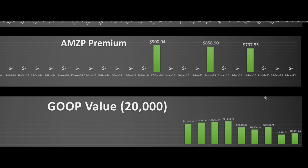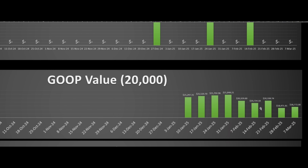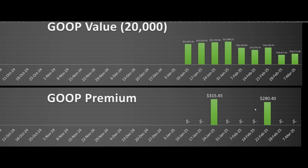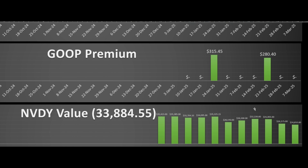No amzp premium. Goop, I put a $20,000 investment into Goop, and currently it is valued at that $18,772. Don't like it going down, but here we are. Goop premium, there was no Goop premium. It's going to be coming up in a few weeks.